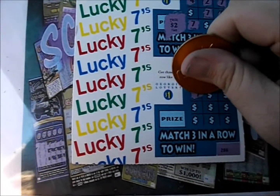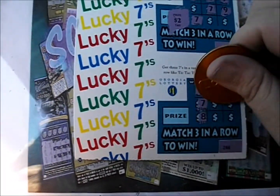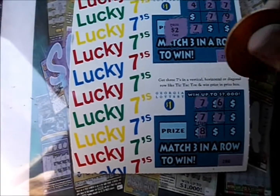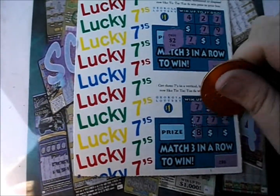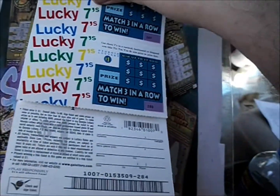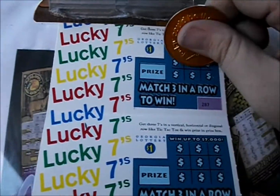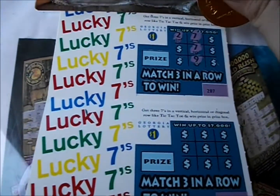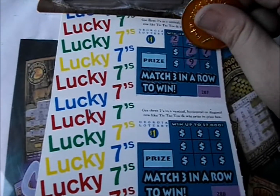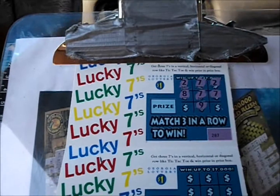Let's see if we can get three in a row. There's a seven and a six. There's another seven, an eight. There's a seven, so we got two ways we can do this here. There's a four and an eight, and that makes it impossible to win. So we'll flip it over to the final two Lucky Sevens. Here we go. There's a two, there's a seven, and a seven, and a nine. There's a two, there's a seven. Do we have a seven here? No, we don't, and it's impossible to win.